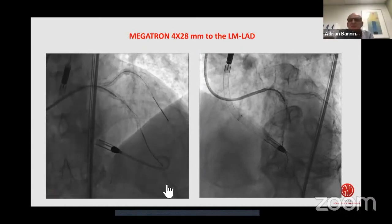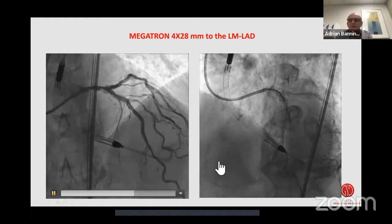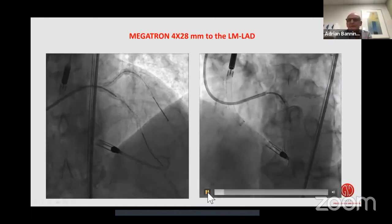In a case like this, I probably would cover it as long as I'm confident I can get across. It does look as if there's a little bit of ostial narrowing, but as you've shown nicely in the LAO cranial, if you're going to cover it, you cover it. You don't just miss it. So you've got to make sure you get it right.